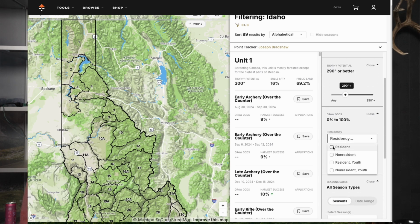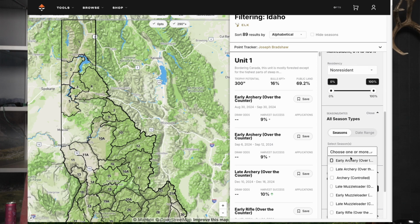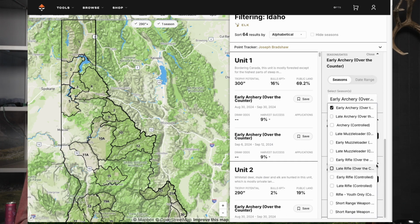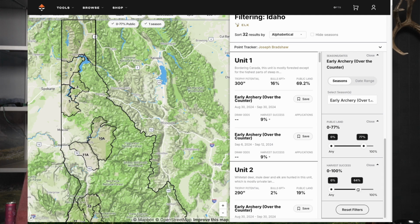What else am I missing? Sort by buck-doe ratios, sort by harvest success. Harvest success, 4-pointer better, 6-pointer better for bulls. All those filters are really built in and pretty streamlined. You can essentially do a year's worth of research in 10 minutes, to be honest. So I would push it towards those filters.